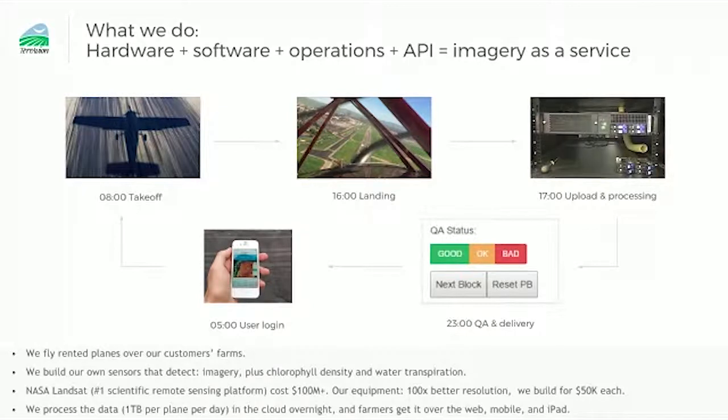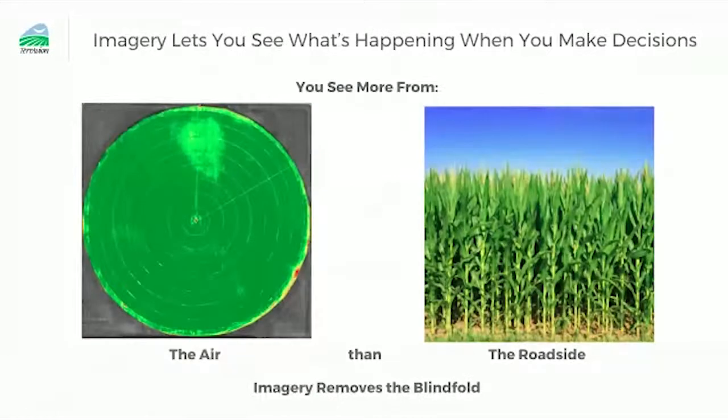What we're really trying to do with this system is enable growers in particular, and other people interested in what's going on in the world, to say, "let me go task a plane and find out what's going on." And I think imagery is the right tool for this.